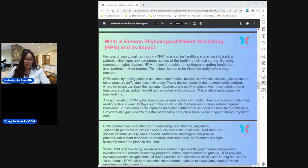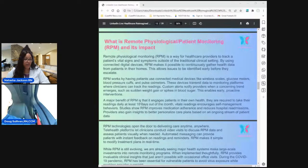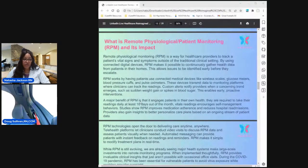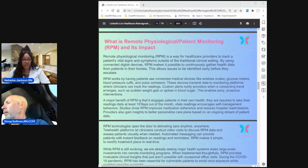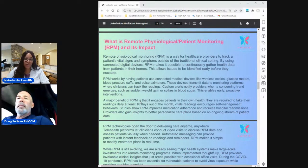So that is a bit about the reimbursement for those services. And now we're going to talk a bit about what remote physiological monitoring is and its impact as well. This also complements chronic care management, and physicians can monitor the patient's vital signs remotely.